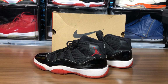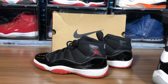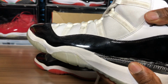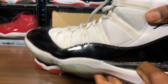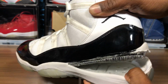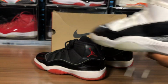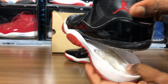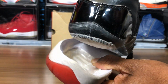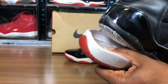These are my Concords. Let me put this down. My Concords that I did in the video, played ball in them. You can see all the scuffs in them, ripped in half. If you see here, that's the air unit. I'm gonna see if I can. I don't know if it's a full air unit in here, but there's no air in it. There's no air in here. And this one here as well, you pull this open, the partial air unit, and there's no air. You can just push down here. There's nothing, and it's hard as a rock.